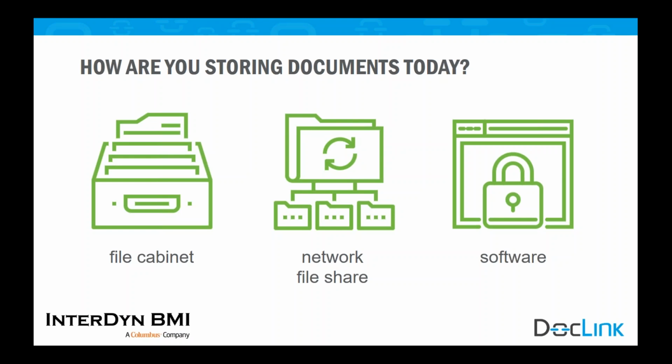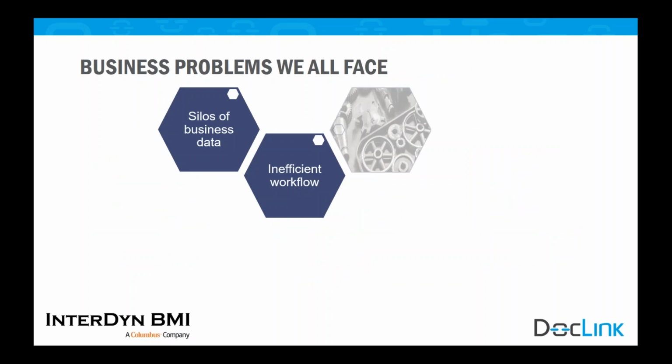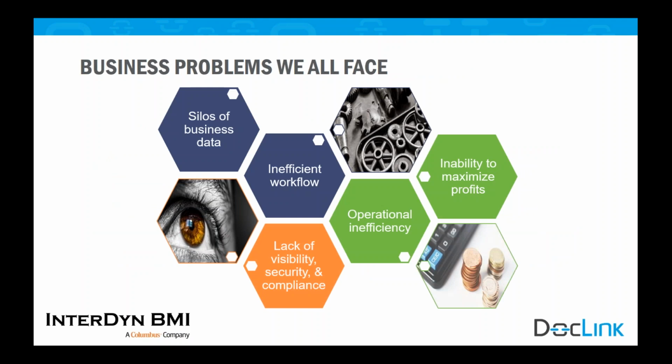And then lastly, there's software. Maybe you're using something today that's not as robust as you need, it's not scaling. Maybe it's a homegrown solution. You need something that's integrated, such as DocLink. So that's really what we have to understand, is how you're storing your documents and where you need to get to with DocLink. A lot of that does come into play with business challenges we face, and understanding where DocLink does fit in, where document management can help out.